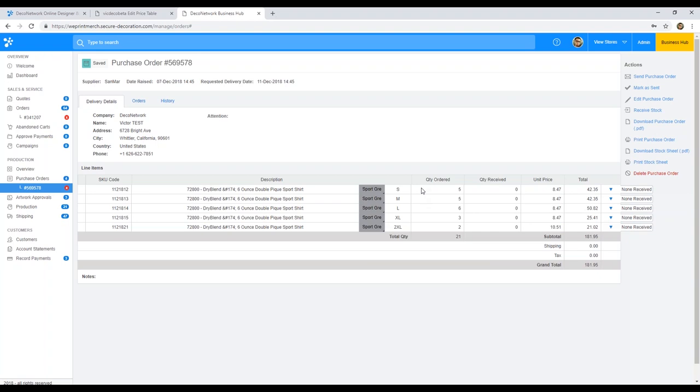But again, DecoNetwork is going to prompt you to receive the stock. So it's giving you that step of actually checking, in case there is an error. Maybe it's not on your end, maybe it's on the Sanmar end, which is a possibility.